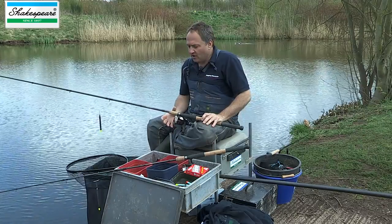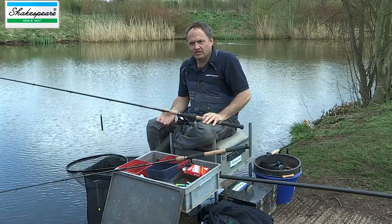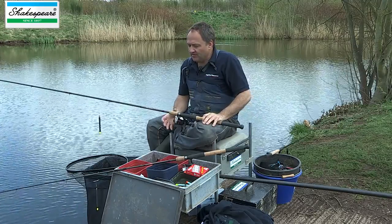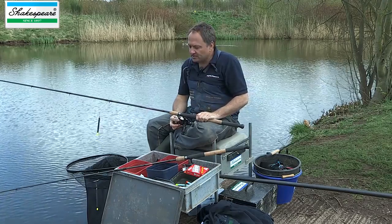Pellet waggler rods have evolved as the methods evolved. I mean, you could just use any old float rod like your standard 12 or 13 foot float rod, and that would be fine for most cases. But as the methods evolved, the rods have become more specialised. So I'm going to show you two different versions.